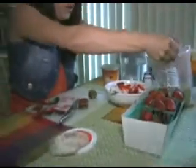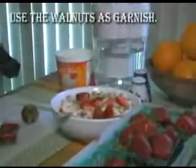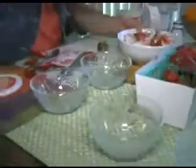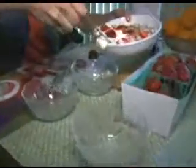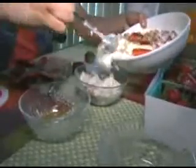Check it out. So there's our topping. There's our garnishing right there. A little bit of walnuts. It's ready to serve. Like this in your mouth. Boom. Easy.